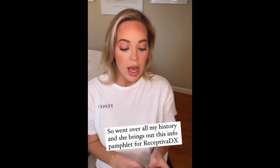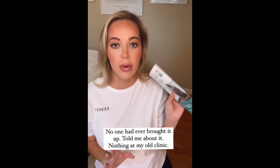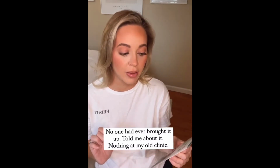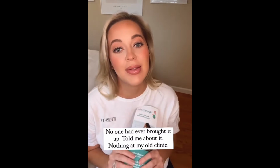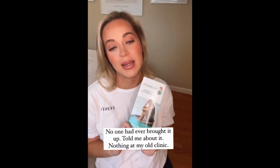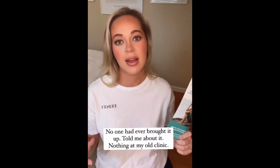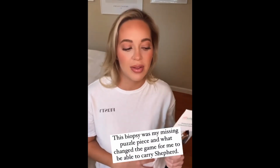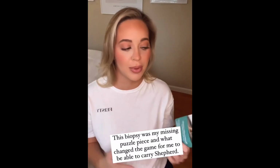And so then she brings out this little info thing for a uterine biopsy called Receptiva DX. And you'll hear me talk about this all the time because this is what helped me conceive. This was my missing puzzle piece. This is what got Shepherd in my belly growing healthy and hopefully, God willing, Earthside in April.